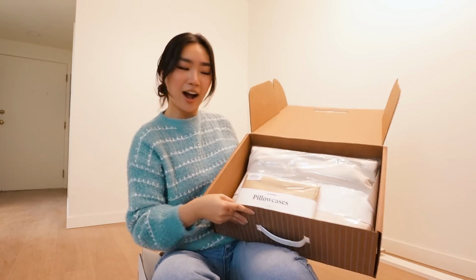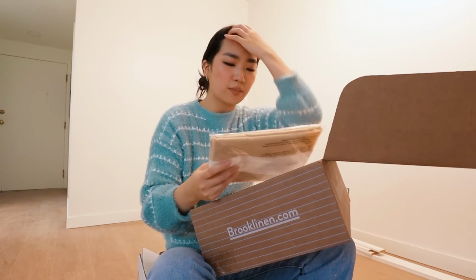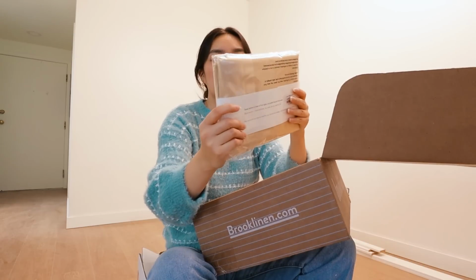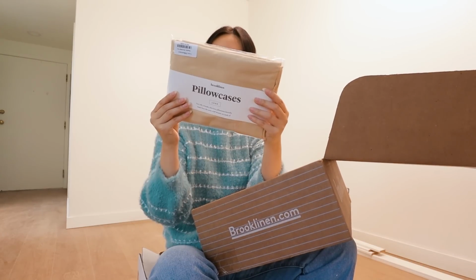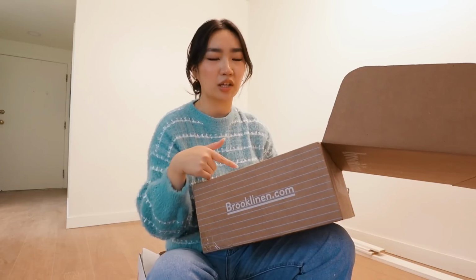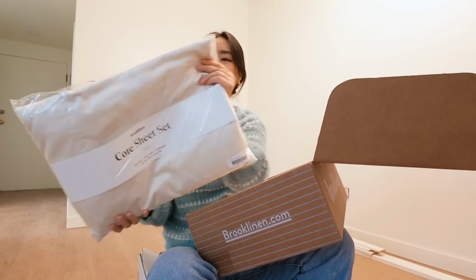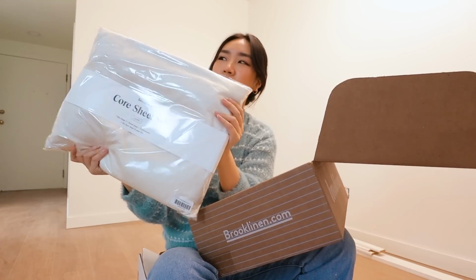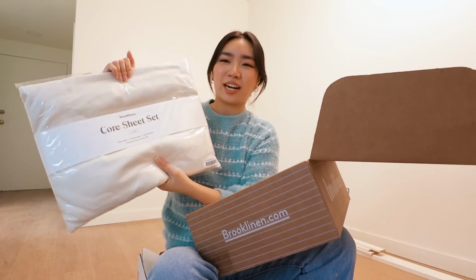Ta-da! Oh my God, I'm so excited. It looks so beautiful. Okay, so first of all, I have these Luxe pillowcases. There's two of them in here in the macadamia tan color because the rest of my bedding is, can you guess what color? I guess you already saw a little bit of it earlier, but it's this super nice white, off-white cream color. I want my body inside of this right now.